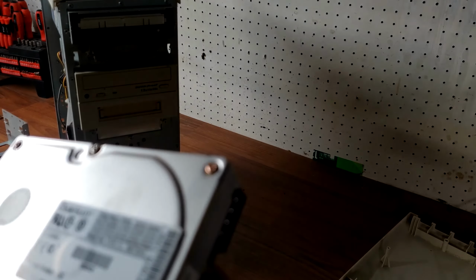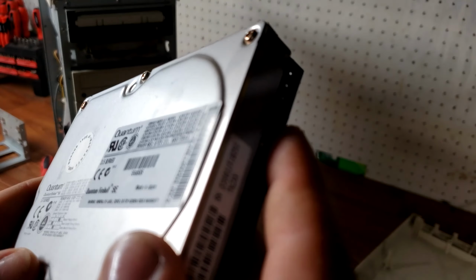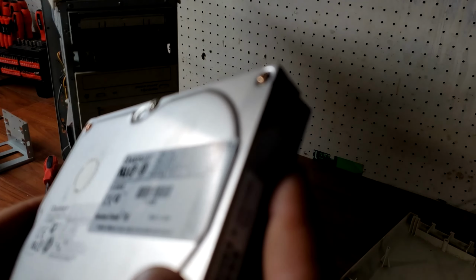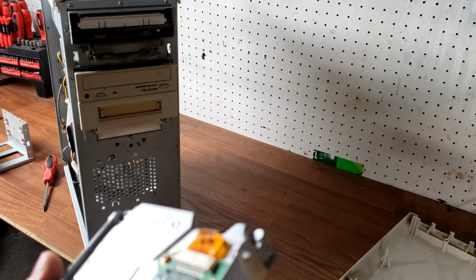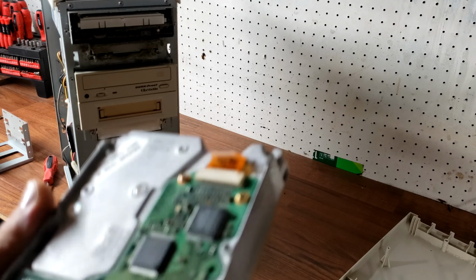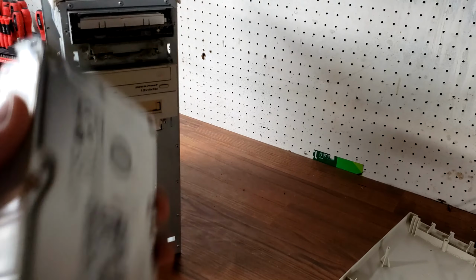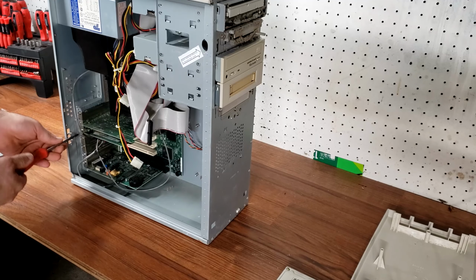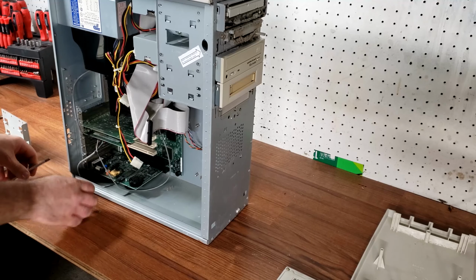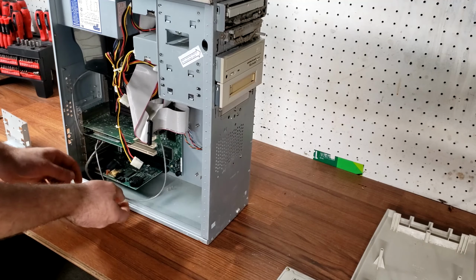We have a Quantum Fireball SE, which, you know, doesn't say how big it is. It says 6.4 AT, so maybe it's a 6.4 gigabyte drive. I'll have to plug it in and see. And the good thing is, if all else fails, I do get some possibly needed parts out of this, like this audio cable here. These are always useful.